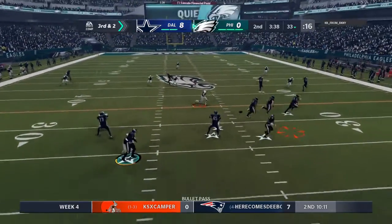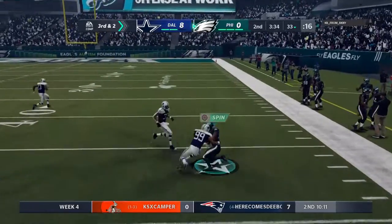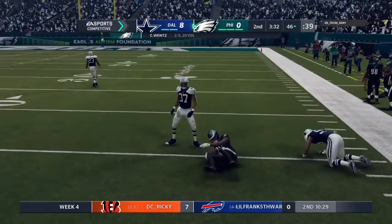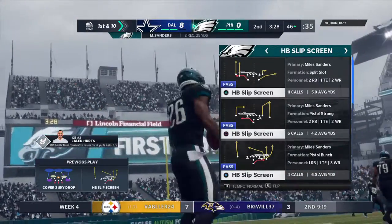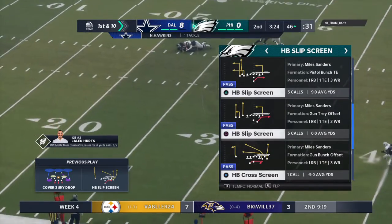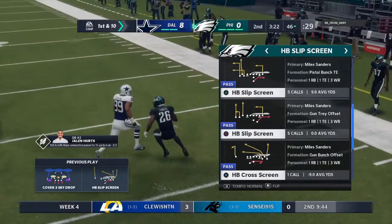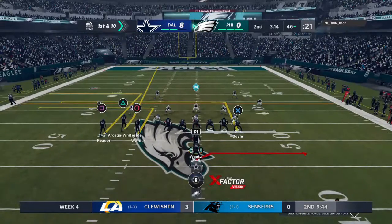Wentz looking to throw on 3rd and 2. He'll try and set up the screen. It's complete. And he'll be taken down, but not before they work it across midfield. Well, they were in search of a short gain on 3rd down, and they wind up nabbing over 20 yards. At the 46-yard line. This offense finding its legs now.